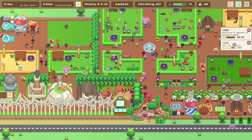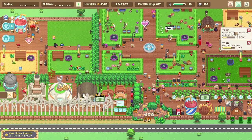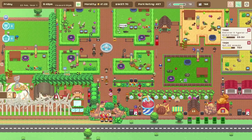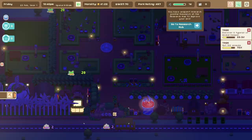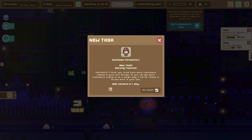Oh, there we go. This looks much better. I much prefer seeing this over here. That is much tidier and much nicer. I do like that. Right, okay. 13 research points. So hopefully by tomorrow we might be able to unlock some slightly different buses. But yeah, we are making some very good money. Crikey. Okay, fantastic, says Kathleen.